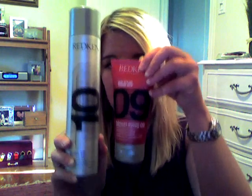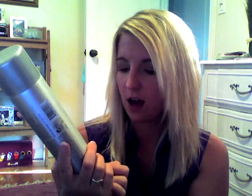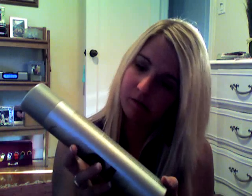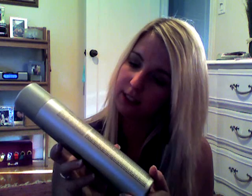The next thing is the Redken Guts, and it says it's volume spray foam. And you can see that this is sort of that new packaging where they have the numbers on it, and then the name Redken at the top. It's kind of like spray mousse, and this is 10.58 ounces or 300 grams. Oh, they don't say. Huh, that's a little different. All right, well, anyway, the container is aluminum, whereas these other two were plastic products.